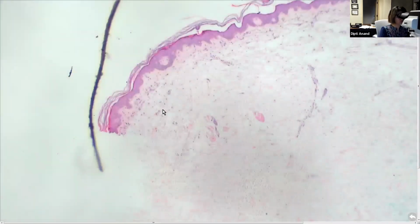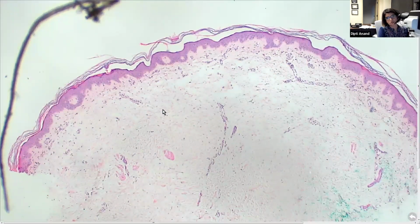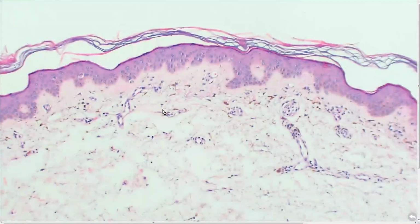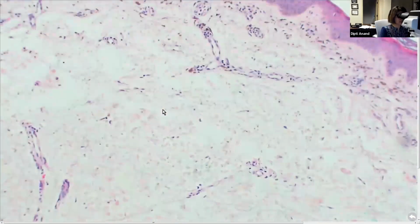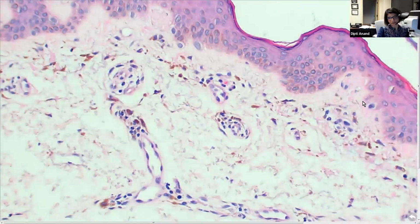Okay, the slide number 2. So what's happening in here? Not much on low power, right? Is that like pigment incontinence? Yep, there is subtle pigment incontinence, but clearly it's not much. You will have to go on high power to look at what is happening. And what is all this?